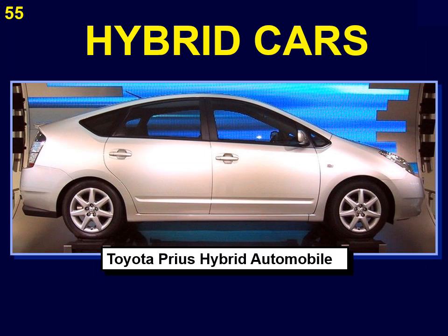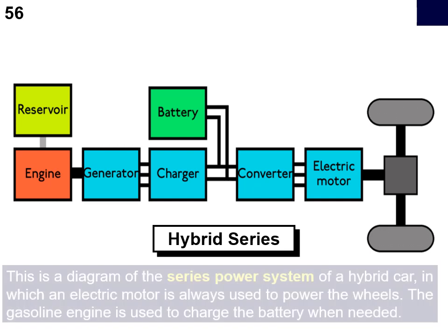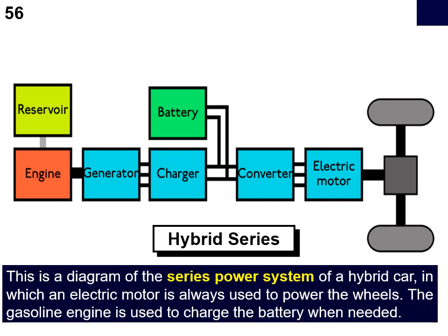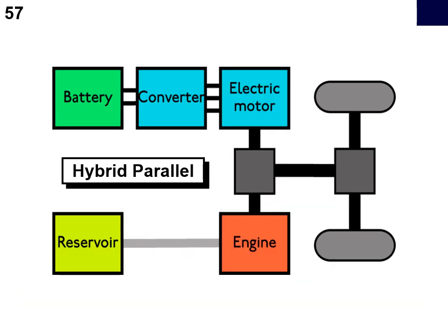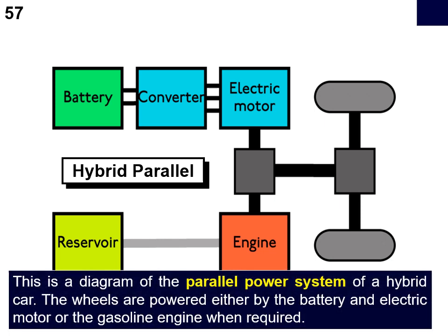This is the Toyota Prius hybrid automobile. This is a diagram of the series power system of a hybrid car, in which an electric motor is always used to power the wheels. The gasoline engine is used to charge the battery when needed. This is a diagram of the parallel power system of a hybrid car. The wheels are powered either by the battery and electric motor, or the gasoline engine when required.